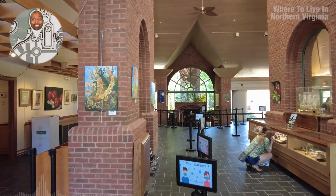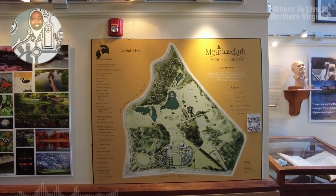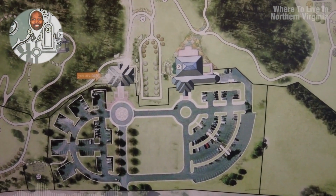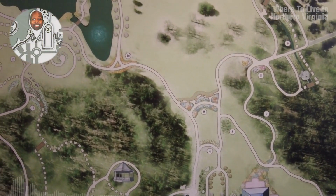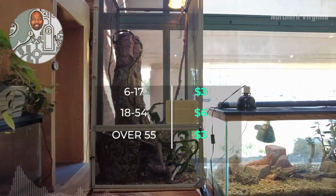Today we're taking a spin around Meadowlark Botanical Garden's 95 acres in Vienna, Virginia. Let's address the elephant in the room first. This place isn't free. When we went, we paid $6 per person. There are annual passes, but we have no plans to visit enough times to break even on the family plan. We'll post the prices on the screen now so you can know before you go.